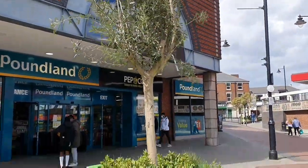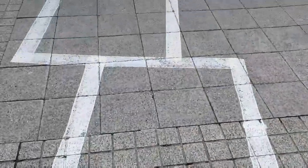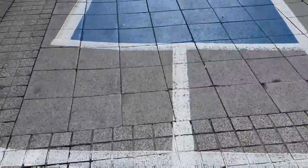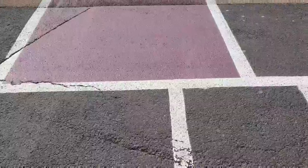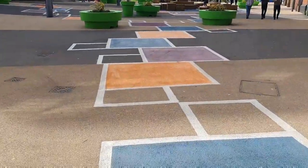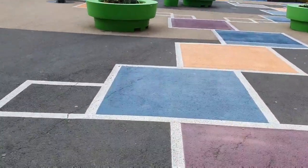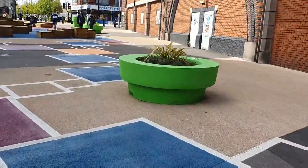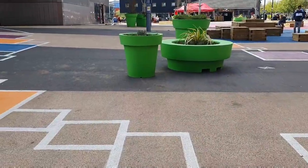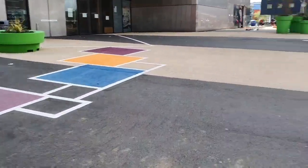It's gonna be a nice addition to the town. And as you can see on the walkway, they have painted some different colors. Absolutely beautiful. It looks beautiful. It's different. It's greenery. Yeah. So this is what the town looks like after the lockdown.